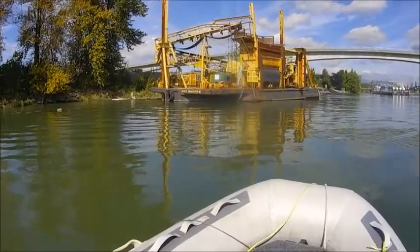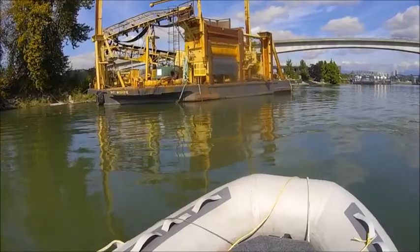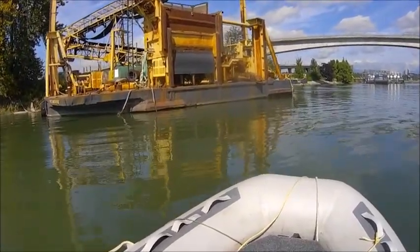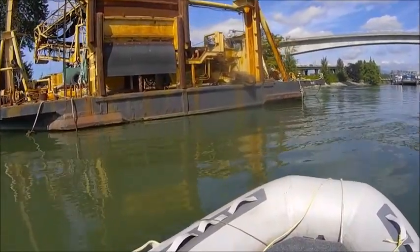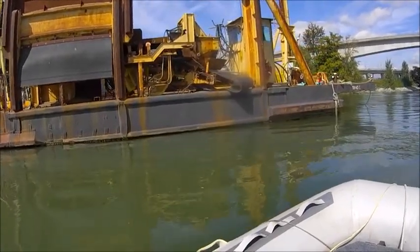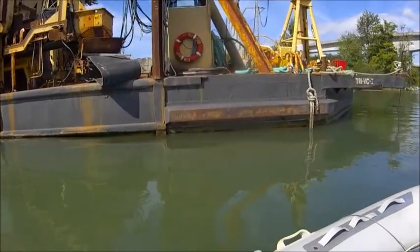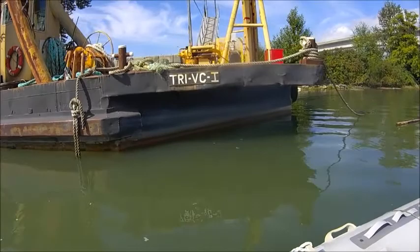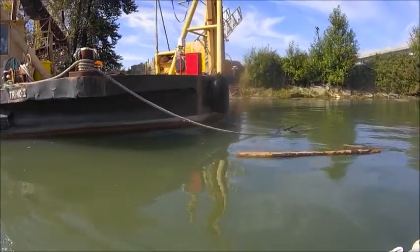The Fraser River is fed by mountain streams, and that feeds in a lot of sediment. The sediment comes down and clogs up the marinas. So every couple of years, 4 or 5 years, depending on the currents and the amount of sediment coming down, you need a piece of equipment like this. This is an underwater dredge. It will go in there and dredge up the silty material on the bottom, increasing the depth of the marina by maybe 8 to 10 feet. It also keeps the channels clear.